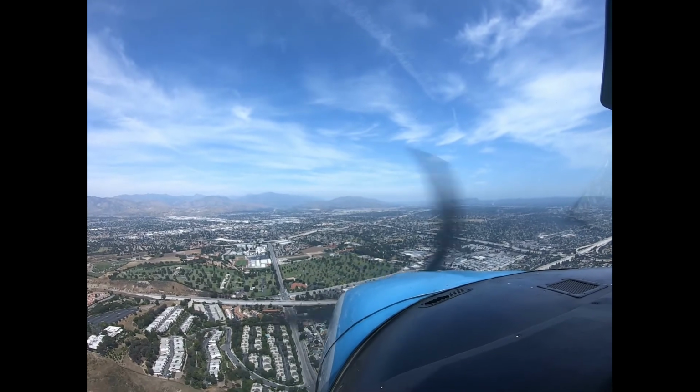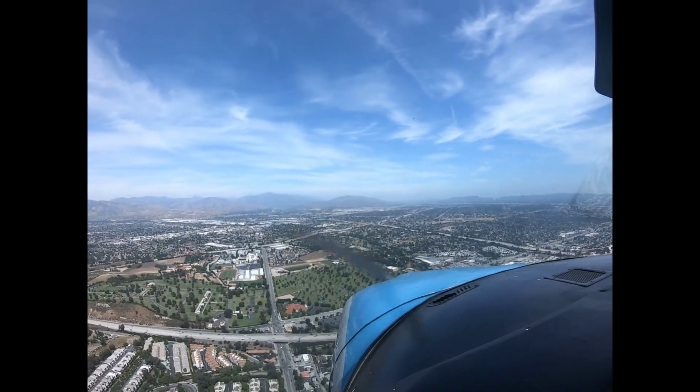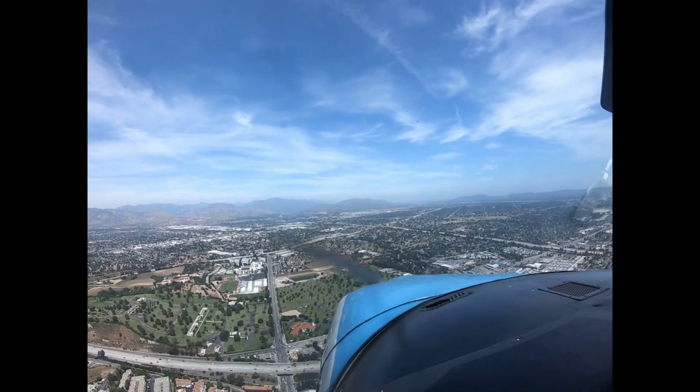Mooney 201 Alpha, runway 12, clear to land. You're inside of traffic, about a 3 mile right base. All right, clear to land, 201 Alpha.